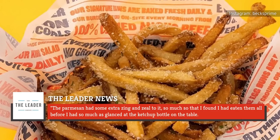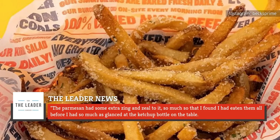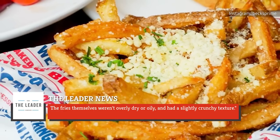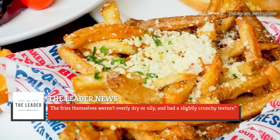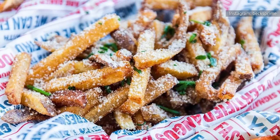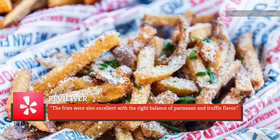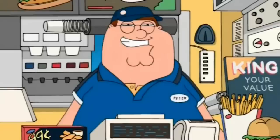Parmesan had some extra zing and zeal to it, so much so that I found I had eaten them all before I had so much as glanced at the ketchup bottle on the table. The fries themselves weren't overly dry or oily and had a slightly crunchy texture." A Yelp reviewer echoes this sentiment, saying, "The fries were also excellent with the right balance of Parmesan and truffle flavor."